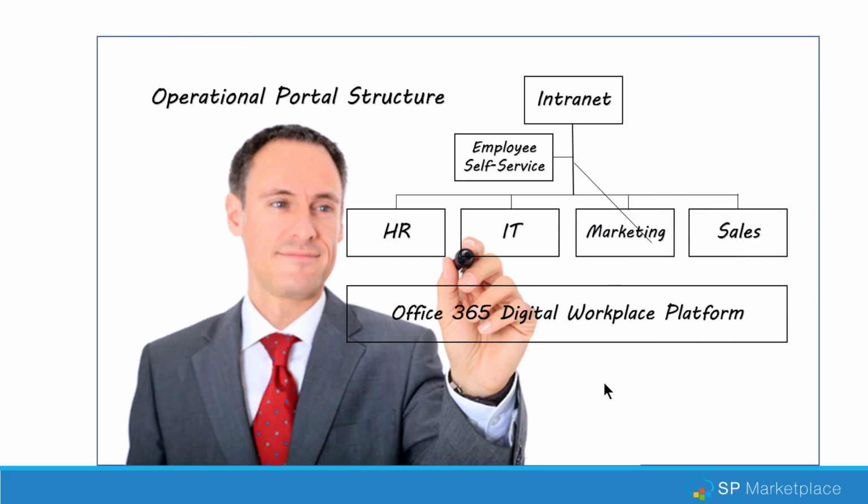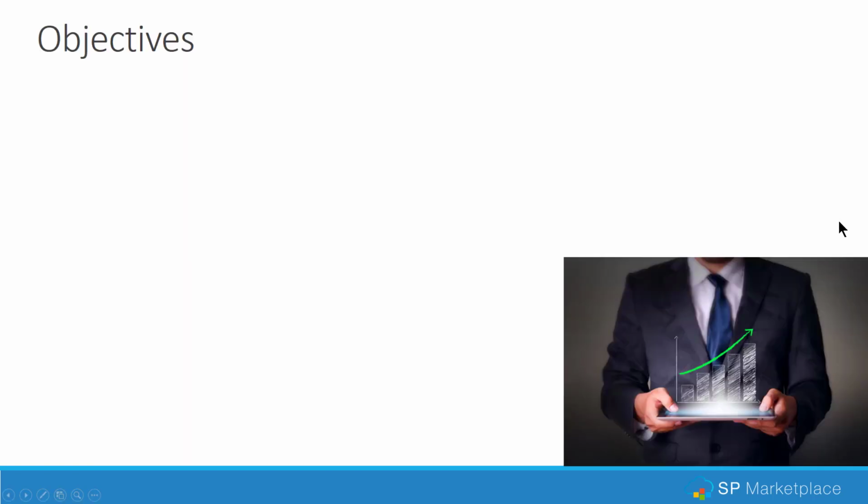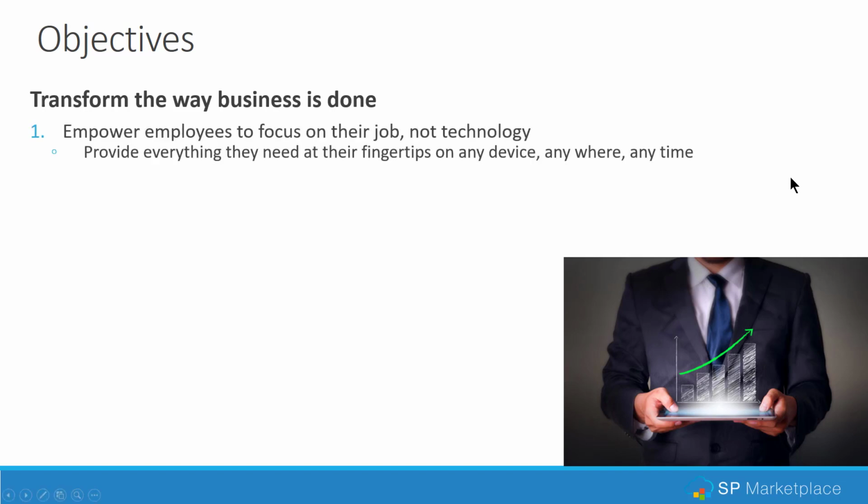So our end goal was to deliver a digital workplace that provided an operational portal structure that was integrated with Office 365. But you just don't start out with this. You really need to have objectives. So our first objective was really to provide solutions that transform the way business is done.